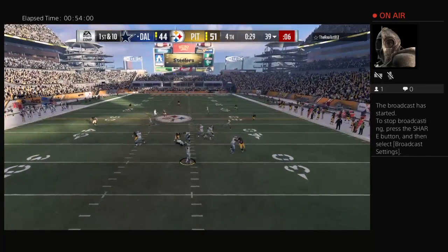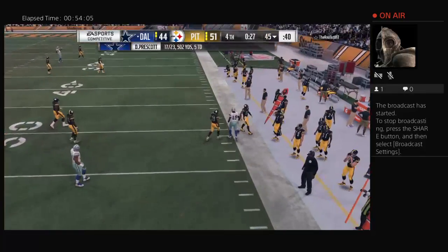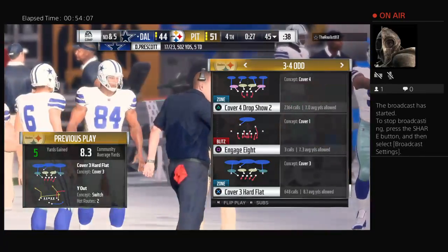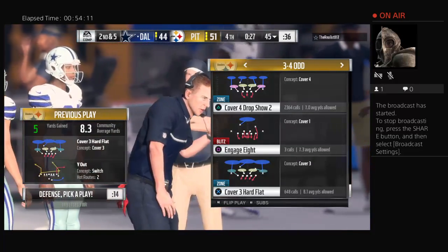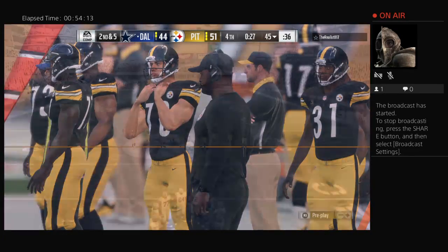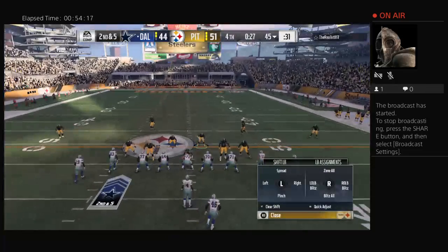Here's Prescott. Right side complete to Butler. And he'll go out of bounds. It appears right at the 45. 5 yards on the catch there. Brings up 2nd down. Offense walks to the line for play number 7 of the drive.